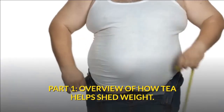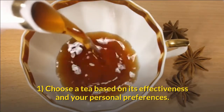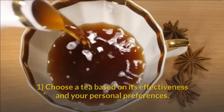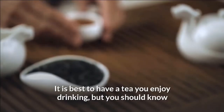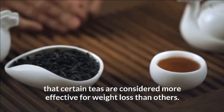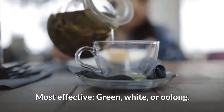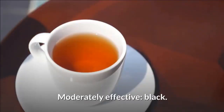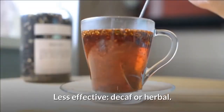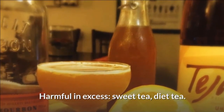Part 1, Overview of how tea helps shed weight. 1. Choose a tea based on its effectiveness and your personal preferences. It is best to have a tea you enjoy drinking, but you should know that certain teas are considered more effective for weight loss than others. Most effective, green, white, or oolong. Moderately effective, black. Less effective, decaf or herbal. Harmful in excess, sweet tea, diet tea.